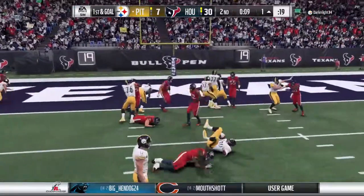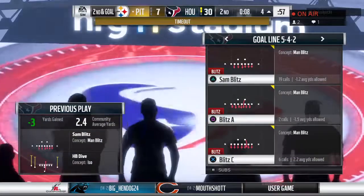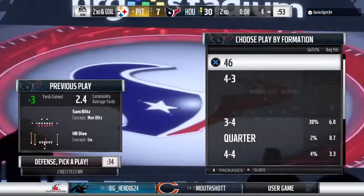They'll try to run it. This is Connor. And this time the yards won't come so easy as they'll, in fact, tackle him behind the line. Now here's a timeout as they're going to get it with 8 seconds remaining here in the first half.